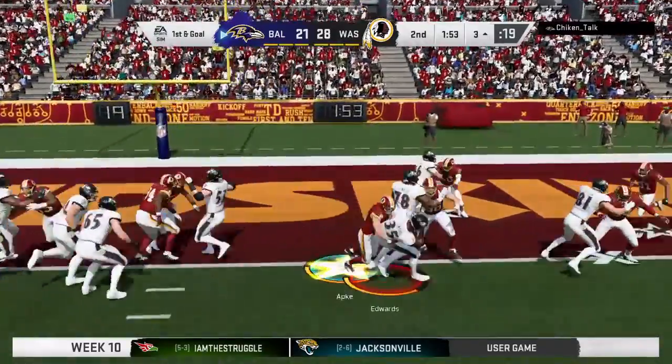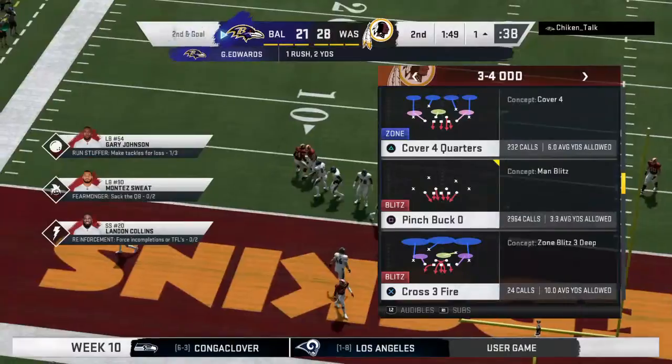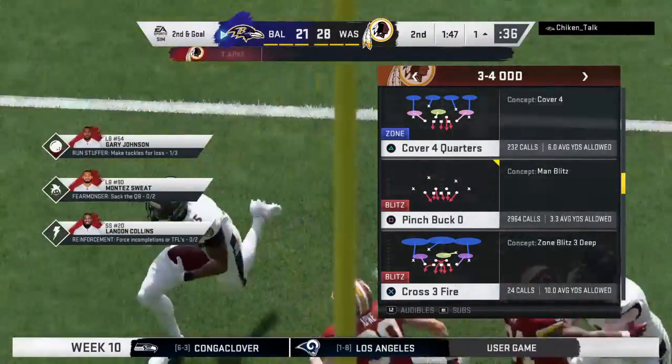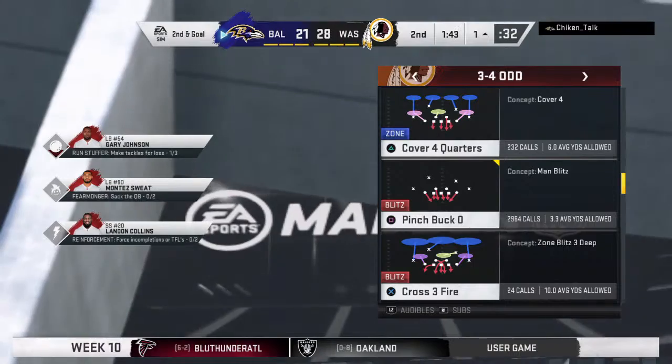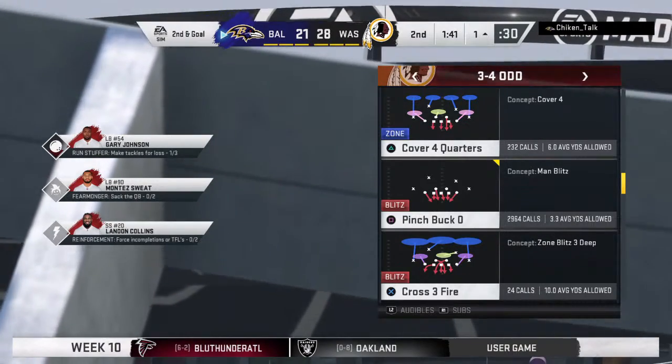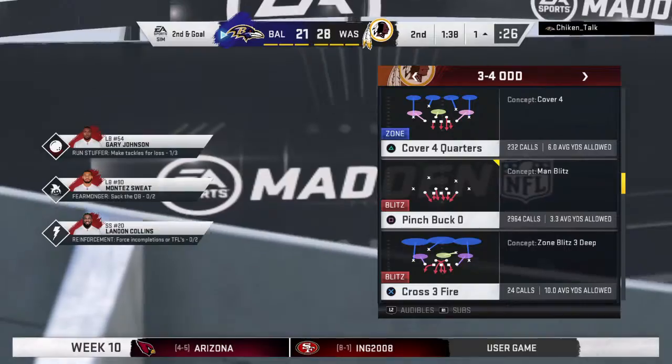They'll look to run with Edwards. And just a short gain that time as they're able to get him down. Give him 2 yards on that one. 2nd and goal now. Well, he did get a taste the previous week. He got into the end zone trying his best to get there in this game. So far, he's been denied.